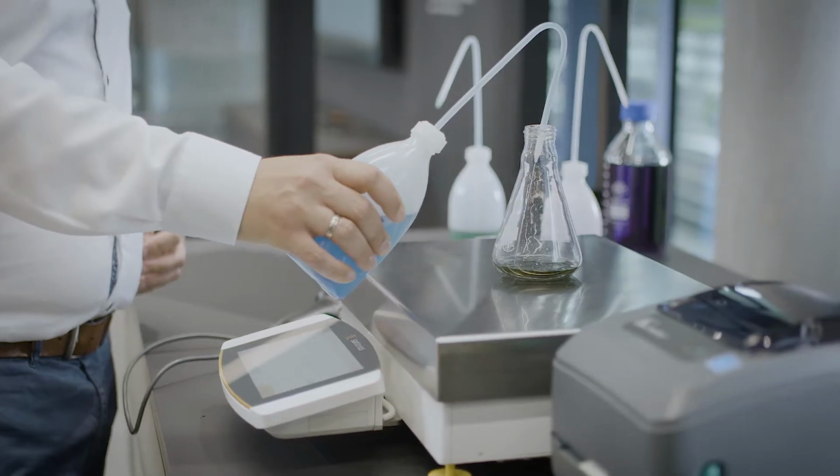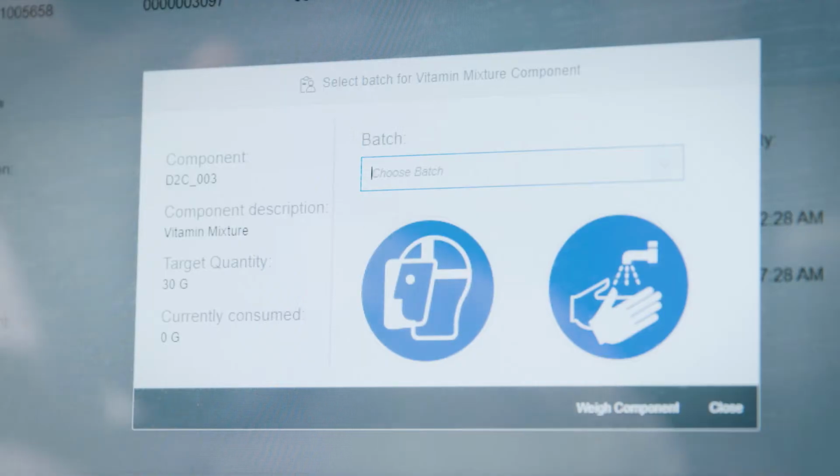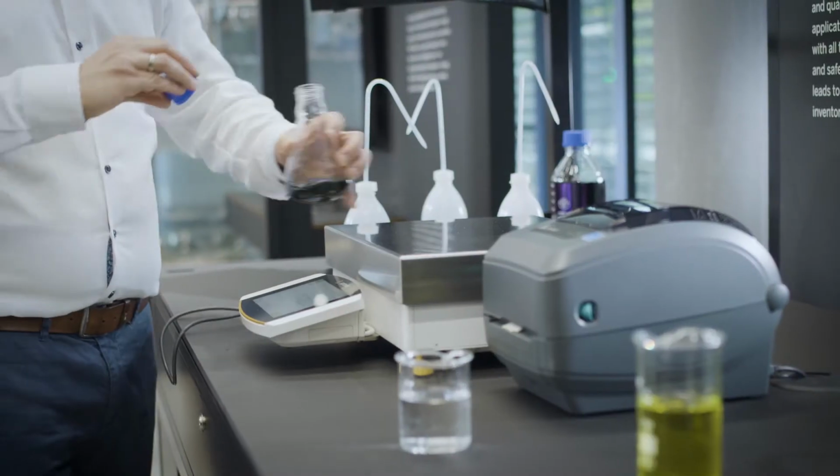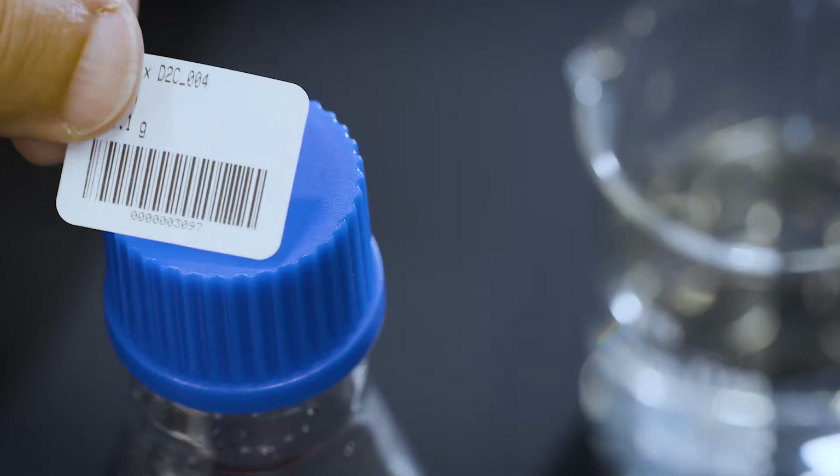A connected scanner helps avoid errors. If a wrong component is scanned, the system gives an error message. Finally, a label is printed and the movement of goods is automatically posted in SAP S/4HANA.